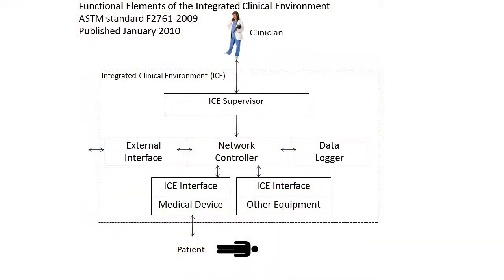So in January of 2010, there was a standard published under ASTM called F2761, involving both the hospital systems and the providers but led by the provider community, that came forward and said, these are the functional components that you need for an integrated clinical environment.